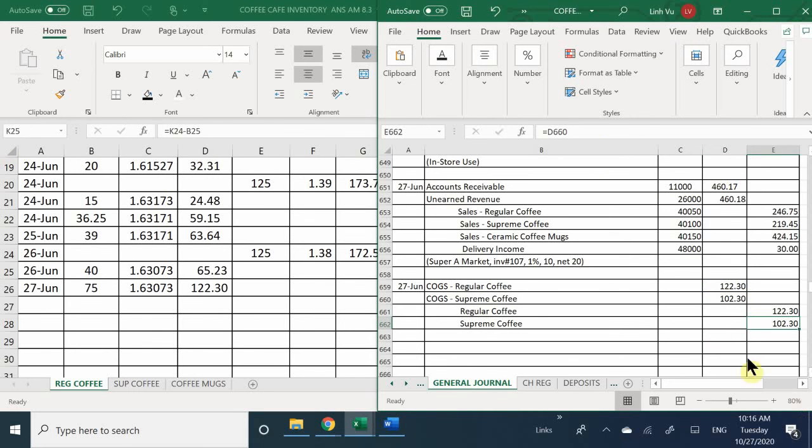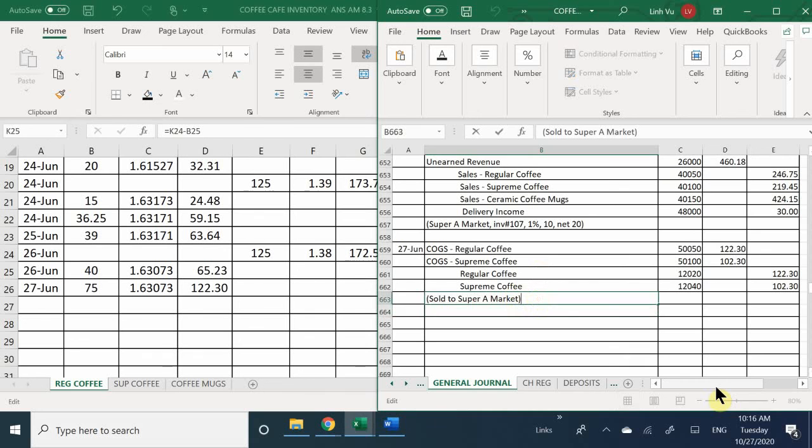All right, I'm going to go ahead and quickly fill this in. And then lastly, just to finish up this journal, who did I sell these to? Supermarket. Good. Invoice 107. Just regular, because it already shows the one. It's a redundancy. So lastly, let's go ahead and update our ledger.